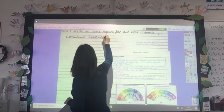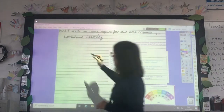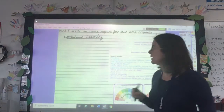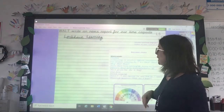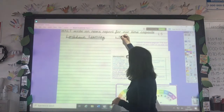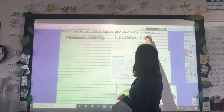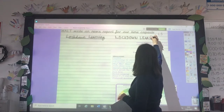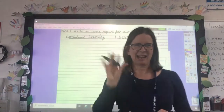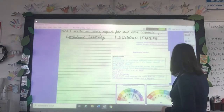And do you know what you could do? You could write this first, and then like we do in class, you could publish it on a piece of plain A4 paper, if you've got some, or just on a new page in your book. You could have Lockdown Learning in capitals, like you see it on news websites or in newspapers. So that could be your headline. Once you've written it, you could then publish it and lay it out a bit like a news report. So I've got my headline already, that's on my checklist.